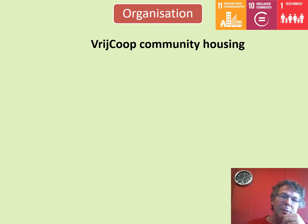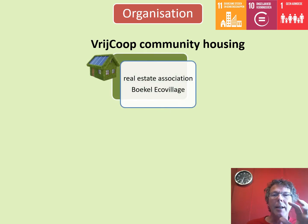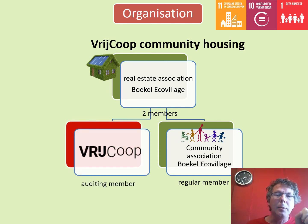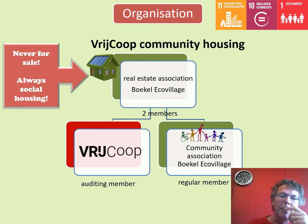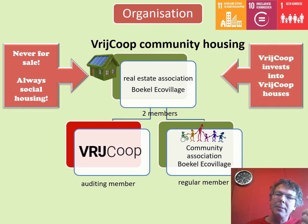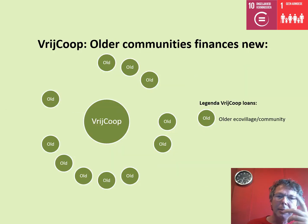Our organization is very special. We have a real estate association that has 2 members, one of which is the community, where everybody is a member, and the other one is Vrijkoop. And Vrijkoop checks that the houses will never be for sale, and there will also always be social housing. And Vrijkoop will invest into other Ecovillage houses, which I will show what that means.